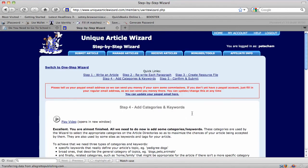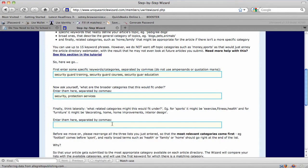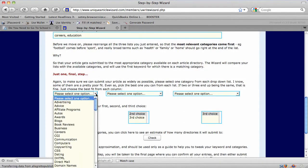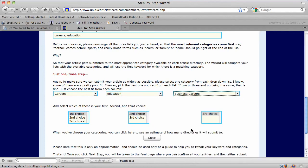And I'm going to go to the next step, and this is where I add the different categories and keywords. So here, the first part, they want some specific keywords like security guard training, security guard courses, security guard education. Then it wants you to ask for more broader categories like security protection services, stuff like that. And then you can think laterally about what these involve, so careers, education, stuff like that. And down here you're going to select different categories. So I'm going to select careers for number 1, education for number 2, and business careers for number 3.